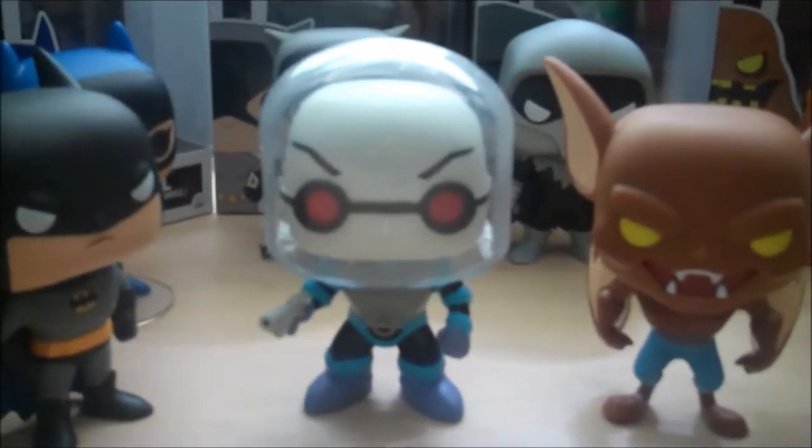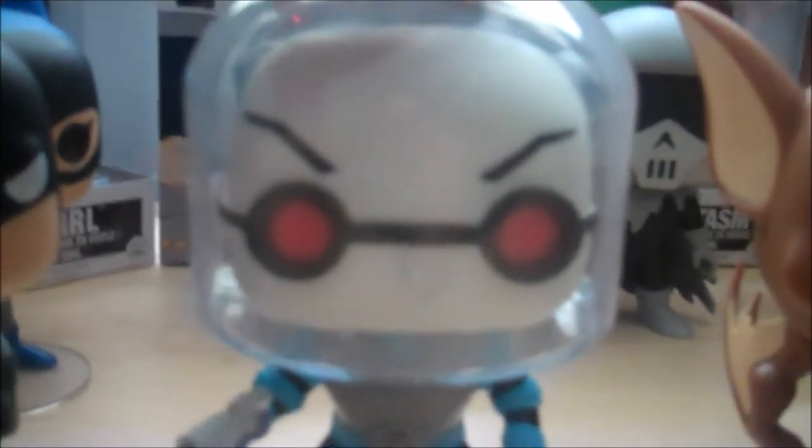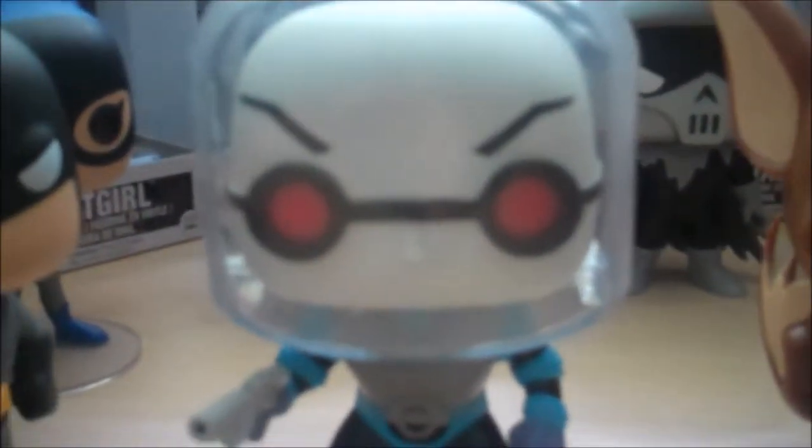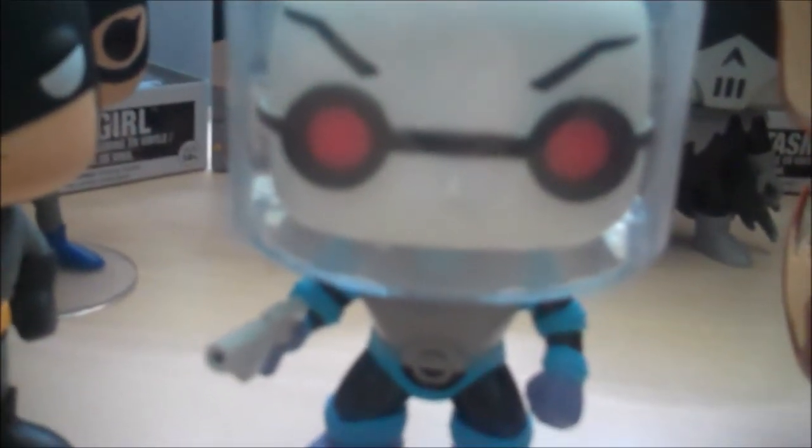Mr. Freeze, just like Poison Ivy, stands out in terms of colors. I love the bright blue and purple all the way around, complementing the gray just nicely, and the fact that they've got the nice clear helmet, it's a different texture, and you've got the facial expression which looks just like him in the animated series, with the red eyes on the goggles. Beautiful, love the freeze gun.